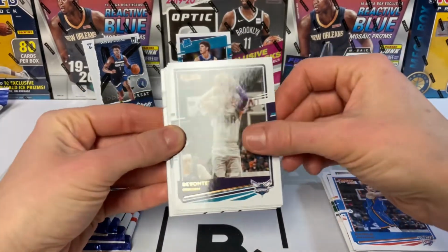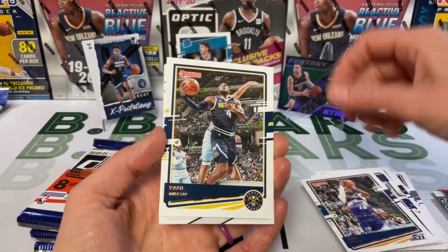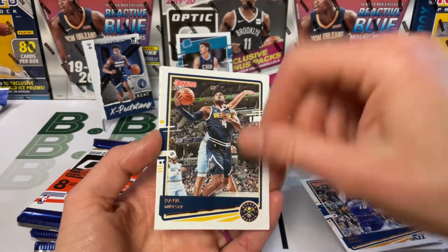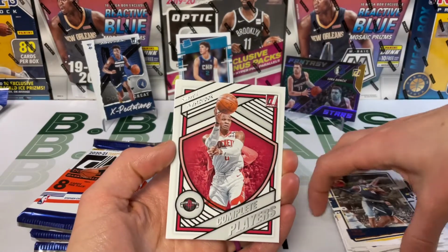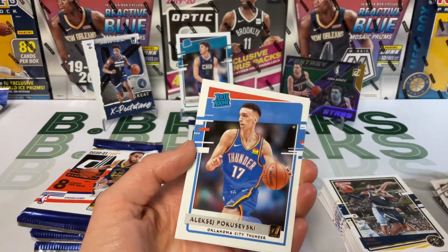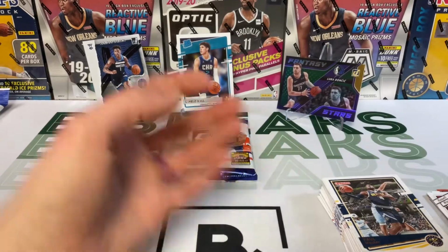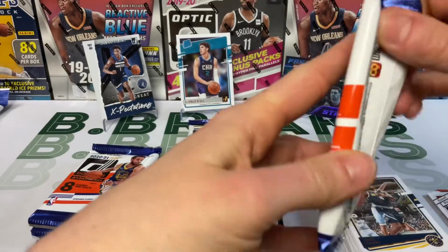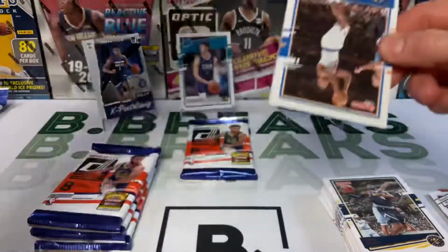Devonte' Graham, Cody Zeller, Myles Turner, Mike Conley, Phil. Paul Millsap. Ah, another one. The same card. Russell Westbrook, Bogdanovic, and an Isaiah Stewart. Almost over these. We need to pull something good.